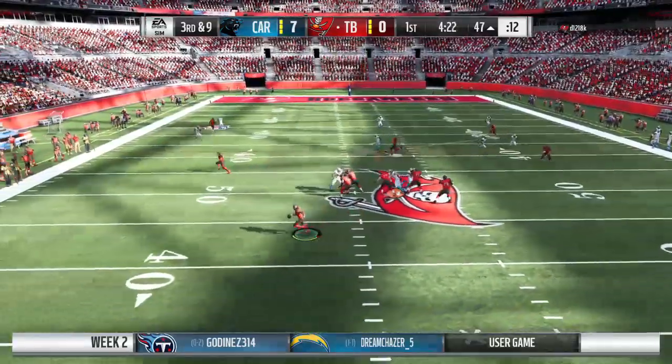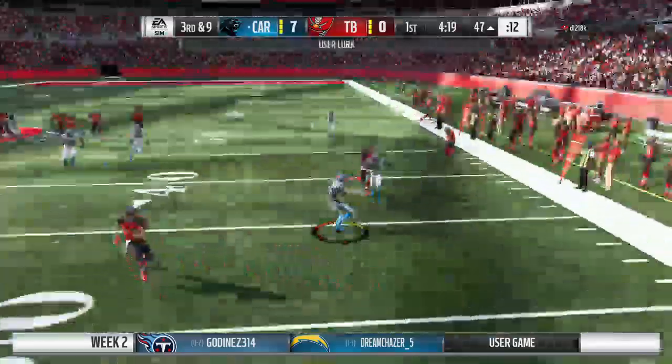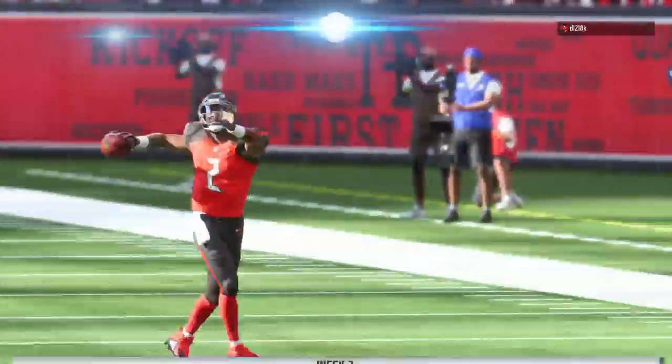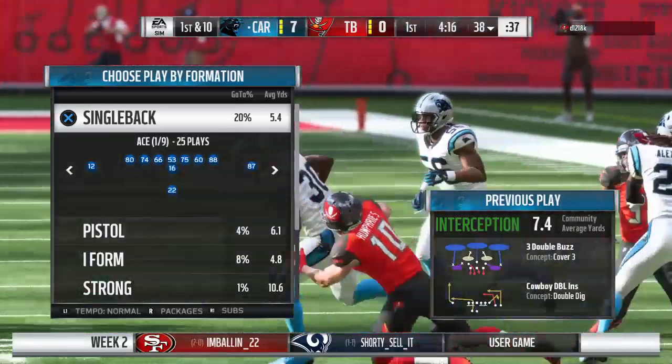Looking to throw. Dancing to his left. Oh, you saw that one coming. It's intercepted. Thrown back across his body. Picked off at the 35. And they have possession, and they have it at the 38-yard line.